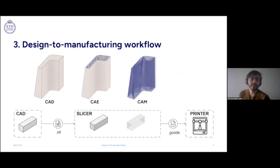And in this sense, we can conceptualize the overall process of passing from design to manufacturing as a multi-step process, where design is more or less constrained to the overall design, or what we can refer to as a volumetric definition of the shape, that is then put into a slicer and then transformed into a print pass for the printing process.